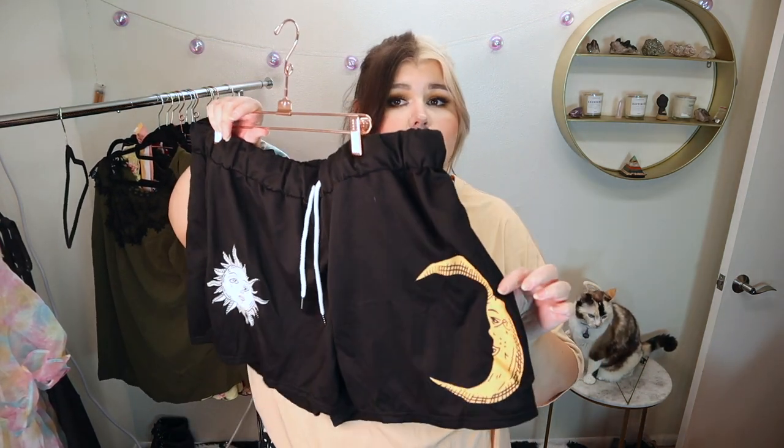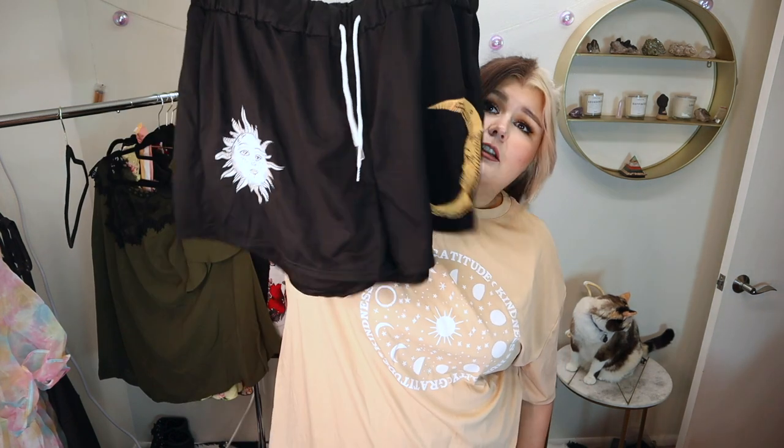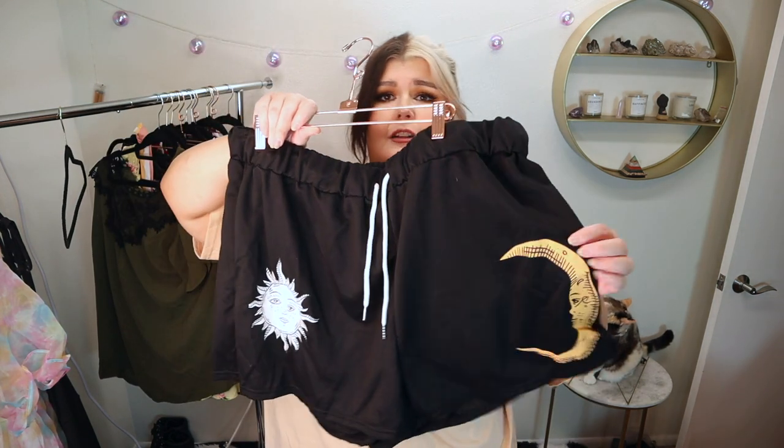Oh! I just have a little pair of shorts. I'm just going to try these on with this t-shirt because I didn't know what else to put these with. I love wearing little shorts around the house. So I saw these and I was like, I need those. There's a little sun and a little moon. All right, babes, here are the shorts.